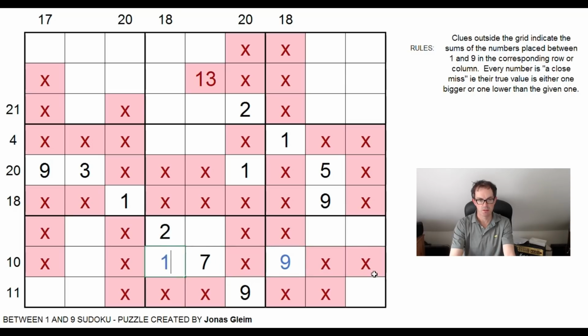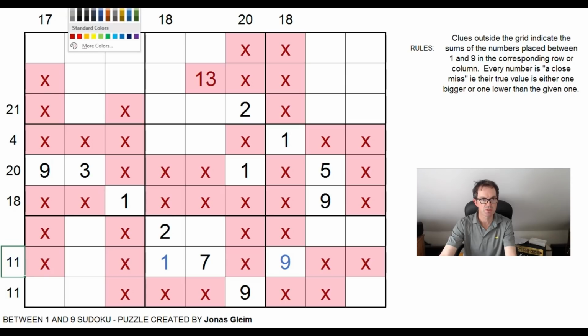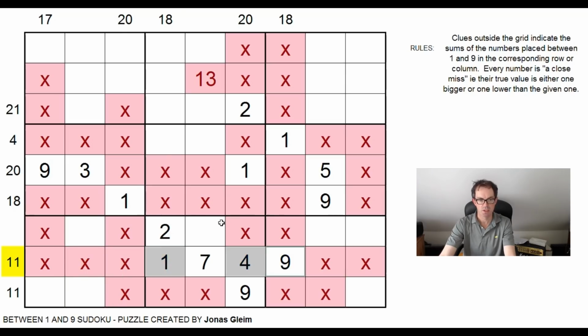That's lovely, isn't it? Because this 10 now, we know the real number here is either going to be 9 or 11. Now if it's 9, this would have to be a 2, but we've already got a 2 here. So in fact the real number here is 11. Now I need to somehow represent that. So I'm going to change that to 11. And let's highlight that. So that's 11. This is 4. And this is an X. I think that's as much as we can do there, which is still very good. And this must be an X, because we already have a 1 and a 9 in the block.